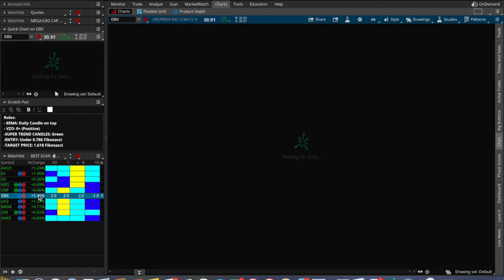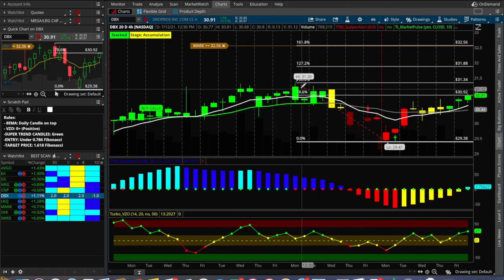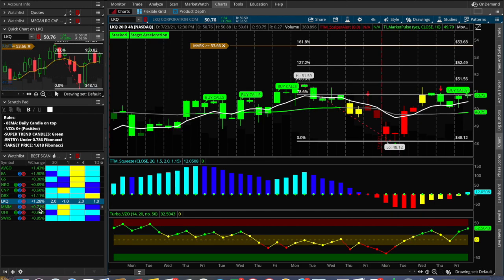Let's see what else we got. Not smooth, playing around. I'm in this trade here. I'm ready for a move up to 32.56. DBX, Dropbox. Look at that. Smooth transition. Came from the upside to the downside, just smooth. Boom, gonna pop. See if any of these fit the criteria.